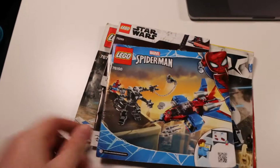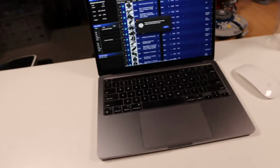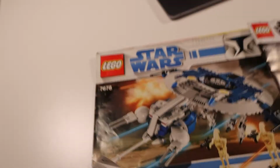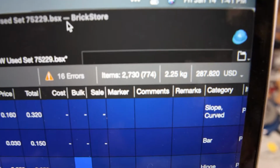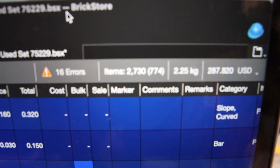So we don't have that black mech, but we do have this. This is set 76150. So I typed that in. And this is 75246. So I use these set numbers to just quickly reference. And then the other ones I looked up, the Grievous ship and stuff like that. So it actually adds up to, let's see here, 2,730 parts after I deleted sticker sheets and the minifigures, and it's 774 lots.